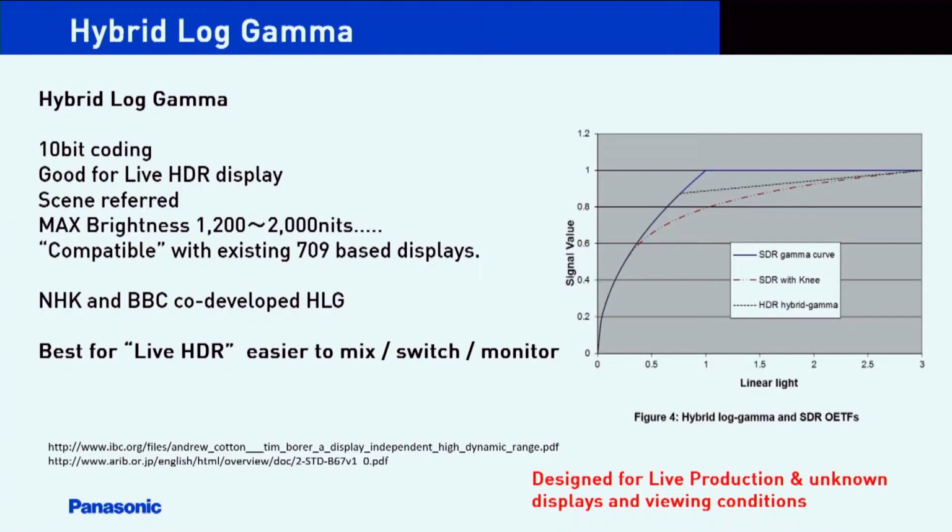Now, hybrid log gamma works very much like regular standard 709 gamma that's been around for a while now, and that is set up to the acquisition device and to a generic display. So what the code values correspond to are from the bottom to the top, and that gets scaled to whatever the monitor can do. So whatever is the darkest that you produce will be the darkest level on the monitor, and the brightest you can produce is the clip level of the monitor.